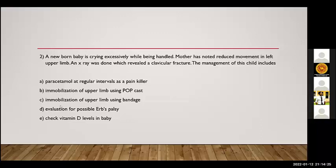Evaluate for possible Erb's palsy, very good. You need to check for possible Erb's palsy in a child with clavicular fracture, because clavicular fracture means the child has had a difficult delivery, especially negotiating the cervix with the shoulders. So you can get Erb's palsy.